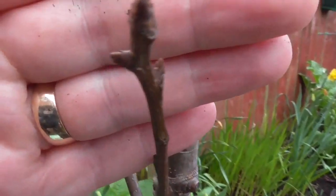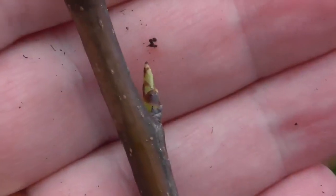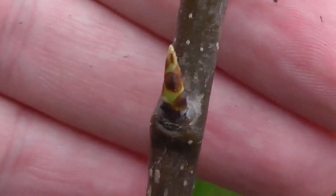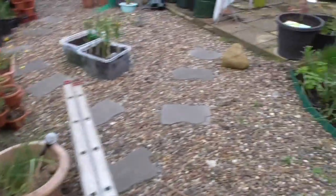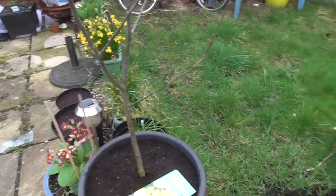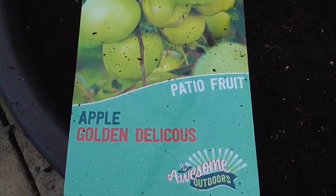I don't know if you can see that, but there's loads of buds, and as you can see, that one there is even green, ready to burst open, and just everywhere you look, there's buds. So looking forward to him. And there you go, another green one there at the tip, and another one back there. So I got that one. So that is a conference pear, and the other one I got is this fella here, and again he looked a decent specimen. And this one again is a patio, and he's golden delicious.